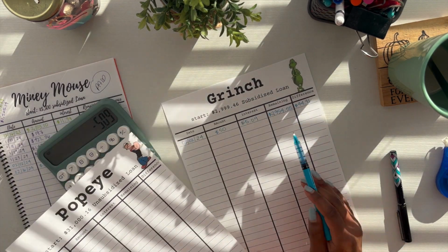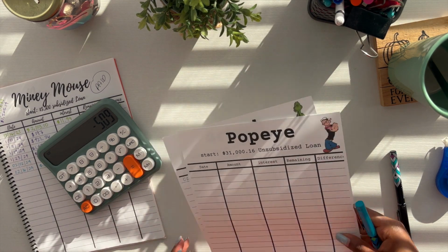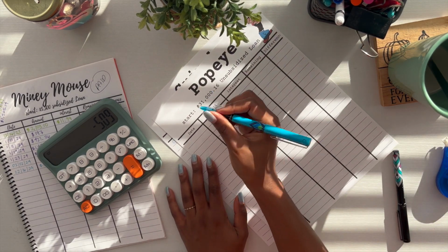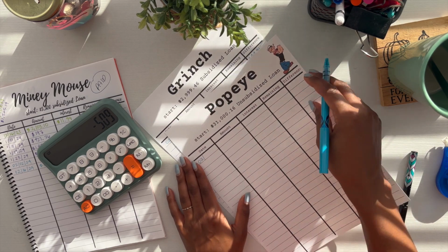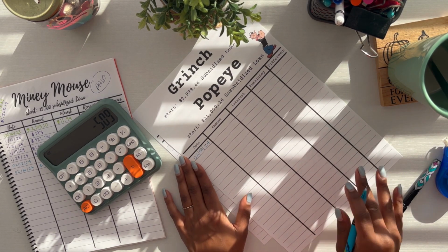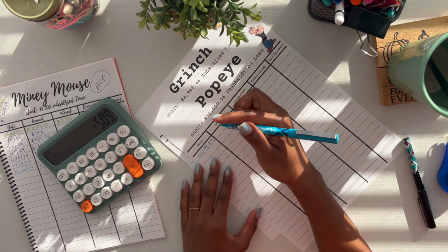So that's $2,954.55 for the Grinch with my husband. And then we gave 50. So now we're going to Popeye. And I kind of got off the page on this one. I don't know why. 020224. Okay, so what we gave for this one was $250.